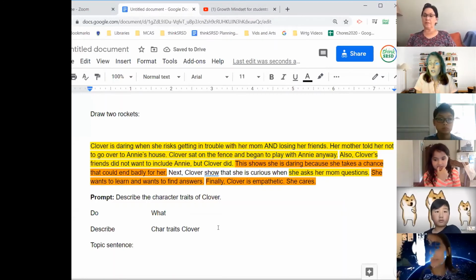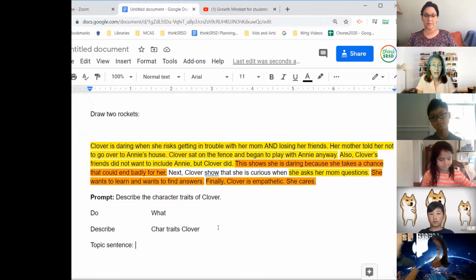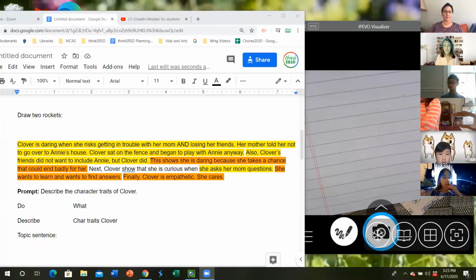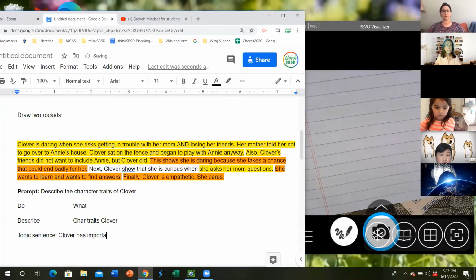So if we were going to make it better, what kind of a topic sentence could we add? Can you all jot down a topic sentence, and then you'll have a chance to go into breakout rooms and share your topic sentence. So go ahead and write down, what would a good topic sentence be? Okay, everybody writing down your topic sentences? Great. Okay, I'm gonna move it along, because I wanna get us to the next piece too. But one topic sentence that I could see somebody writing was Clover has important character traits that make her life fun. Okay, so that's a global statement. That could be one way that we could fix this up.